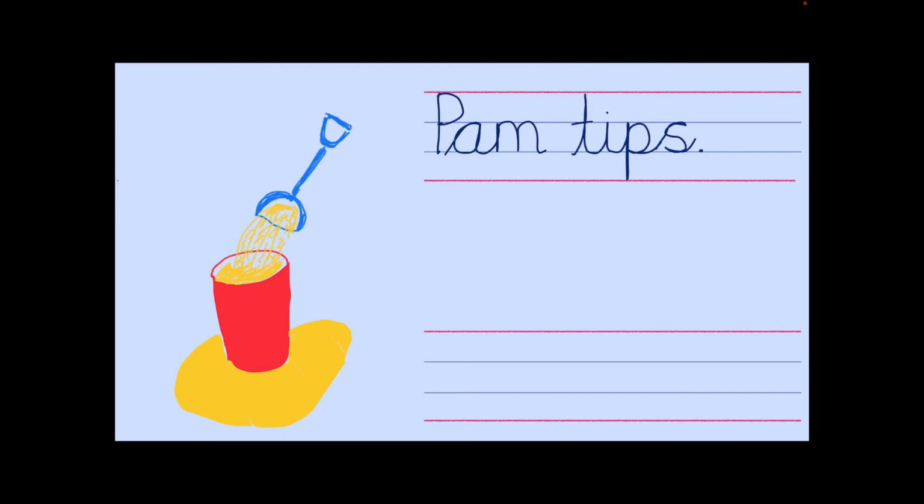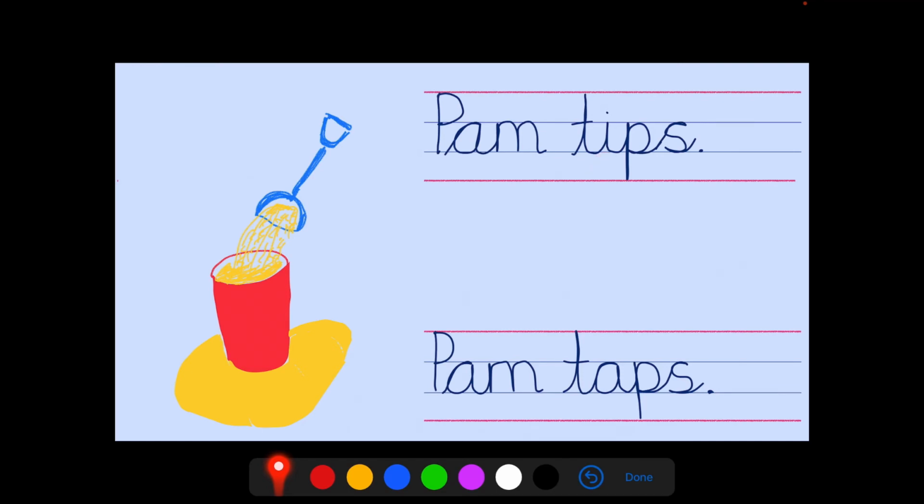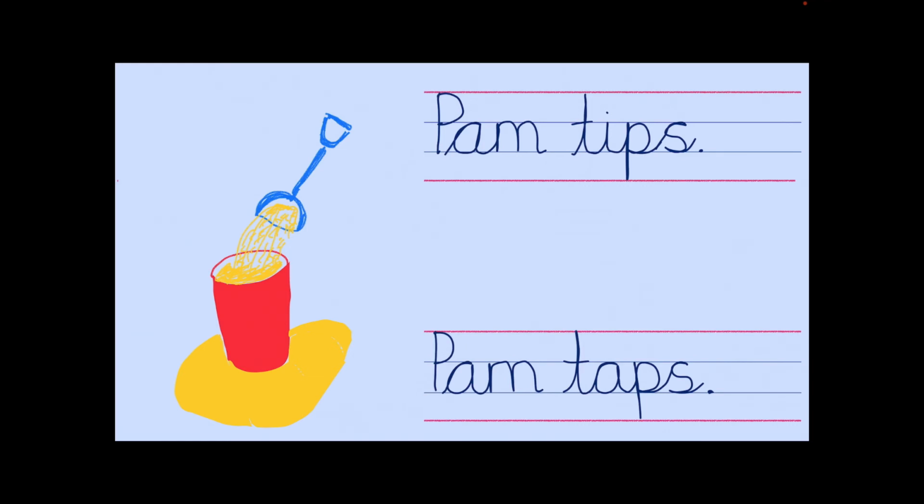Then Pam taps. Taps the sand down hard. Pam taps. Another sentence starting with capital P. Pam taps. Nearly exactly the same, but we had I in tips and a in taps. Did you spot that? Well done.